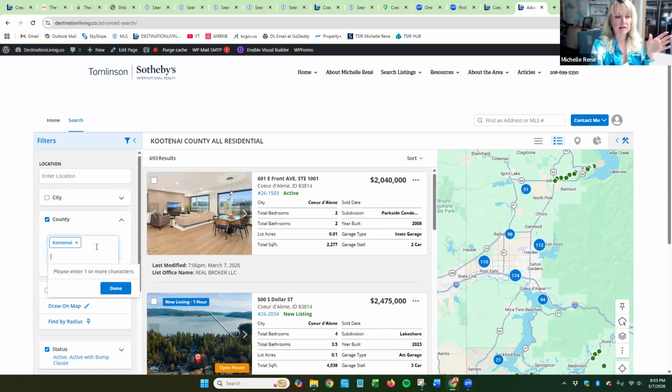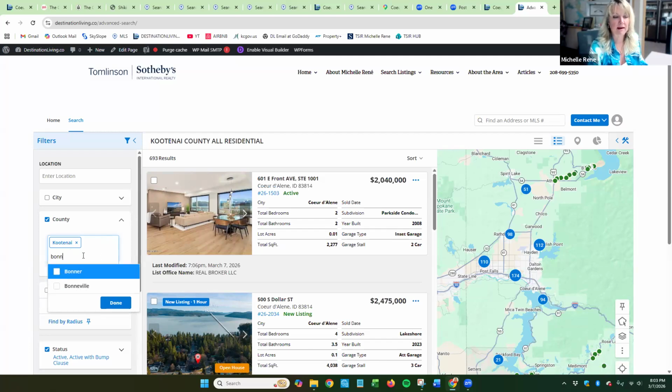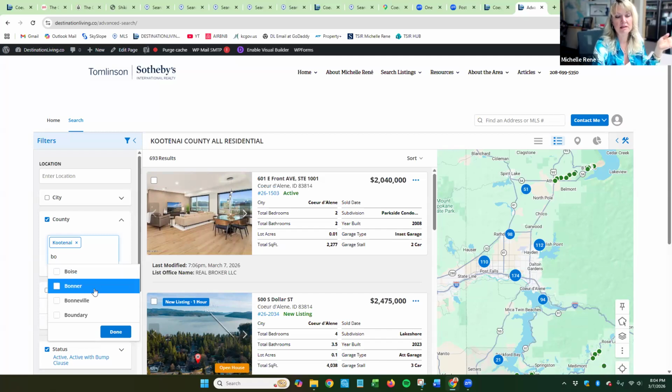All right, so you would just say either instead of Kootenai or in addition to, you can say you want something in Bonner, you just start to type the word and it pops up, right? And if you saw BO and Boise show up, just FYI, you're not going to see any Boise listings in here or anything that's outside of the Coeur d'Alene MLS. This IDX search is just for Coeur d'Alene MLS, which is North Idaho, basically. So you have a different MLS up in the Sandpoint Bonner area, but a lot of those agents list in their MLS and in ours because obviously there's a lot of crossover. So that's not uncommon. But just because Boise shows up doesn't mean you're going to get any listings in Boise.